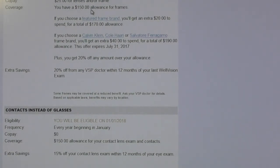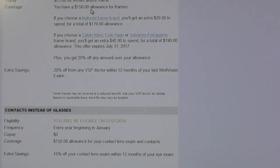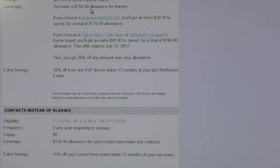Costco's a really good place also. Good prices, and I don't know if Costco takes insurance. I'm not sure if they do. I would assume they do, but I don't know. They have really good lenses too, and they've got very good care, and they've got good eye doctors.